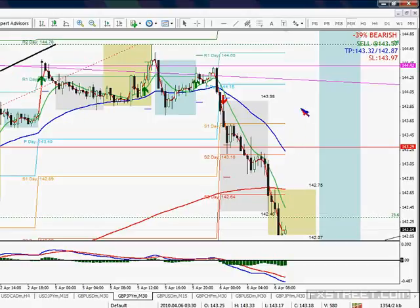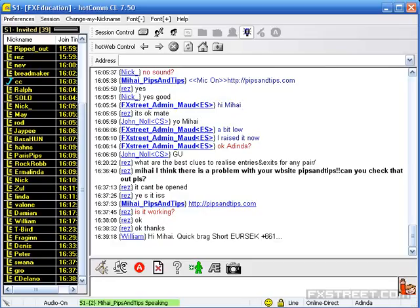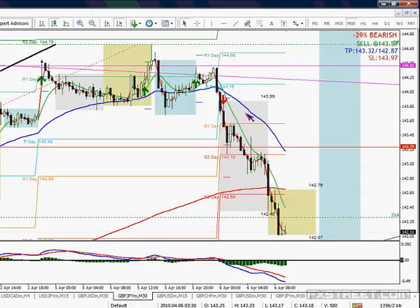EURSEK. Okay, that's a nice one, William. I would fully appreciate your skill if I knew how to trade this pair. Never even looked at this pair before, but not bad at all.